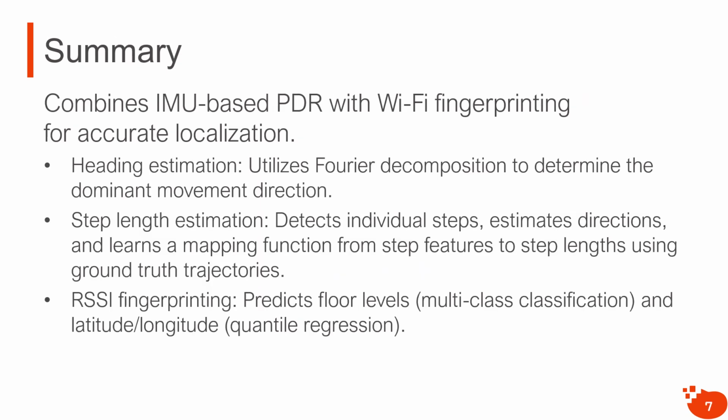We developed SineCompass as a system for accurate localization. It combines IMU-based PDR with Wi-Fi fingerprinting. The system has three key components. First, heading estimation. This uses Fourier decomposition to identify the dominant direction of movement. Second, step length estimation. It detects individual steps, determines movement directions, and learns step lengths using ground truth trajectories. Third, RSSI fingerprinting. It predicts floor levels using classification and latitude/longitude through quantile regression.